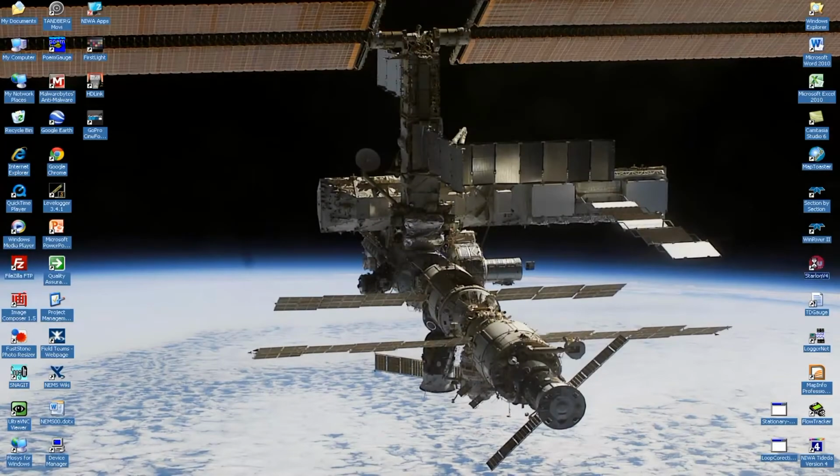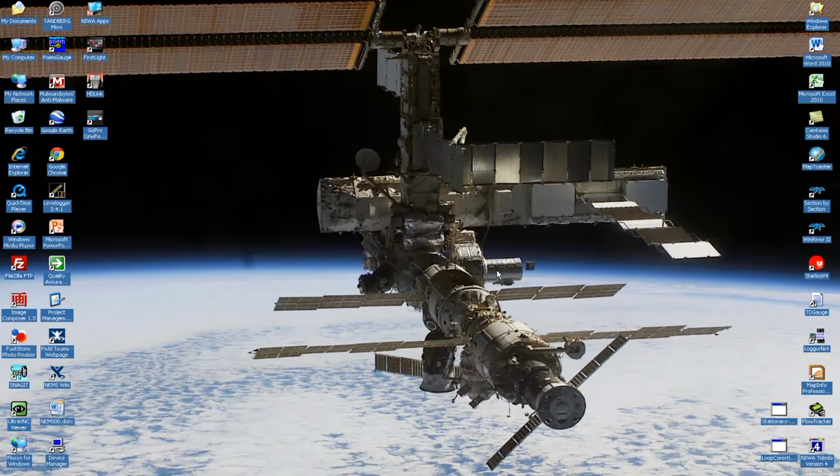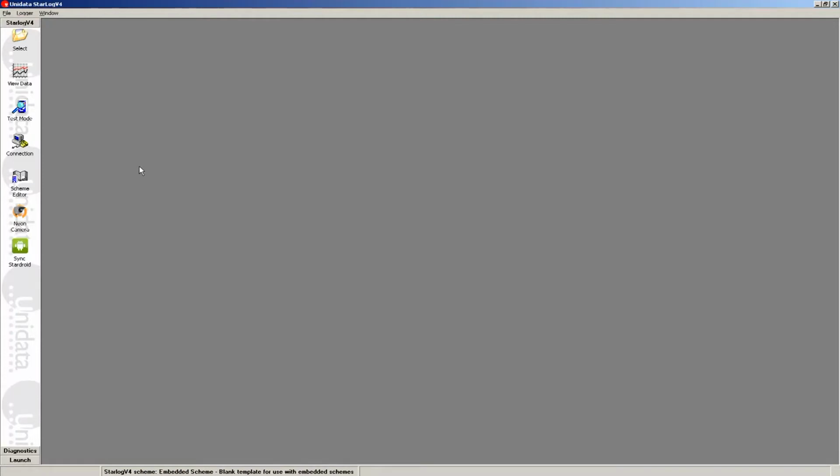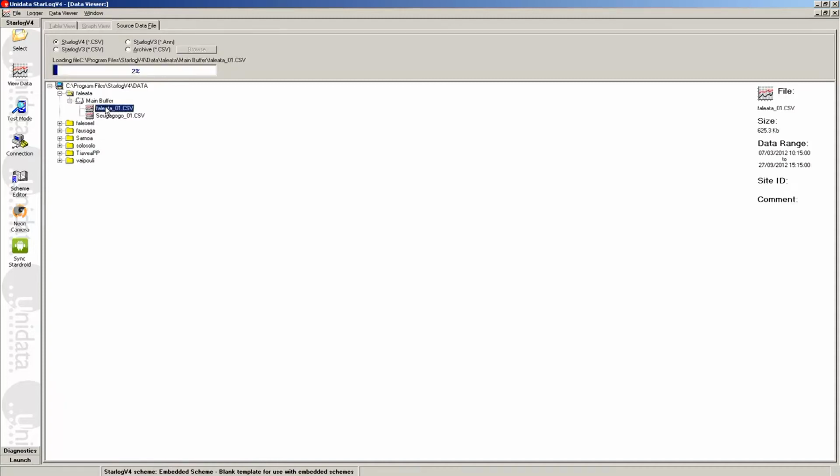Okay, so the following is the data that we pulled off the loggers while we were there on both islands. If we have a quick look at the raw CSV files in Starlog, you see what sort of problems we found at some of the sites. So Faleata, first site on Savaii.